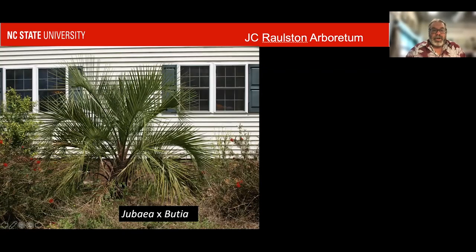There are other ones, Jubaea and Butias. There are some crosses with them as well. In the chat, somebody mentioned Gary's Nursery down in New Bern, which sells palms. This is at the nursery, this Jubaea by Butia. And we find a lot of times with these hybrids that we do get even more hardiness and vigor than we would think otherwise.